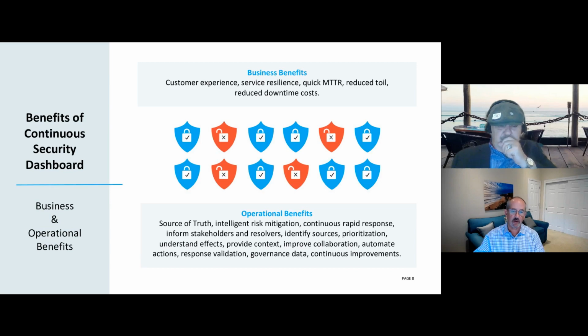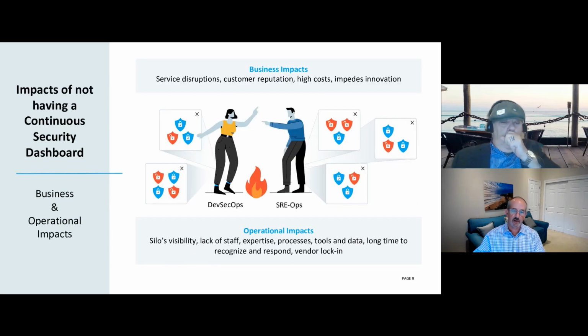The visibility gives you the opportunity to do all that, and if you don't have it, you get the counter impact. Bad things happen when you don't have that insight, that visibility. Absolutely, yeah. It can have very severe impacts on the business if you're not taking care of security, as we've seen from some of the prior slides.